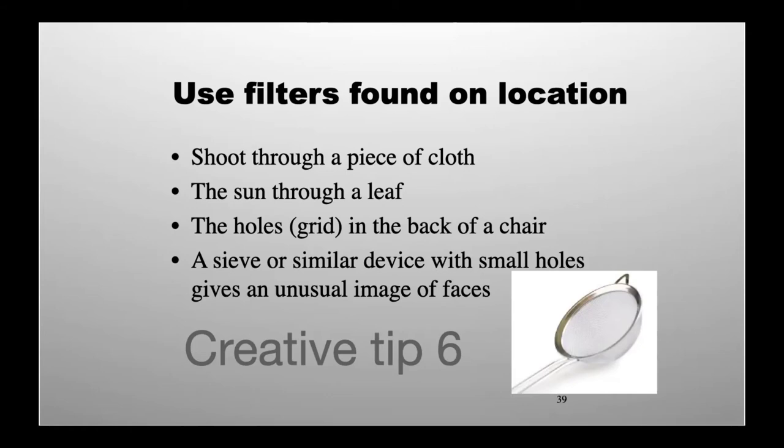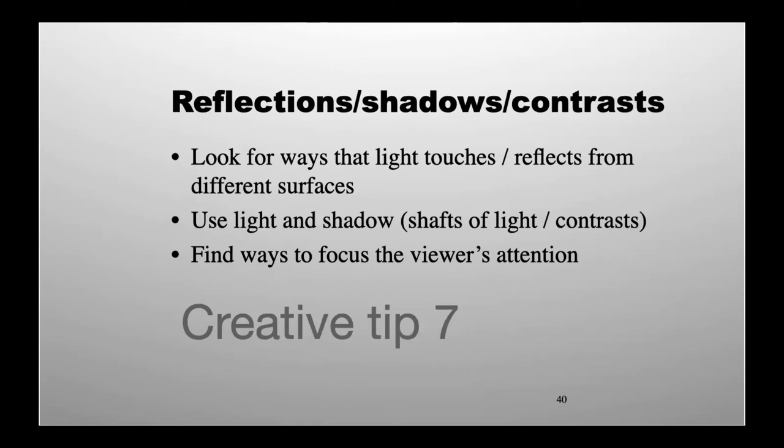Reflections, shadows, and contrasts are also very powerful. It's a great way to focus the viewer's attention. So an example is the lights on the cakes or the candles will focus. So you can just see the shadow of a person's face.